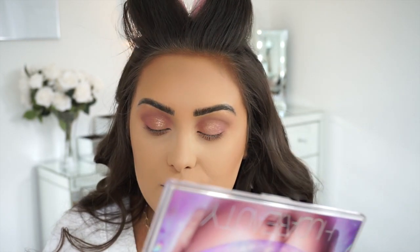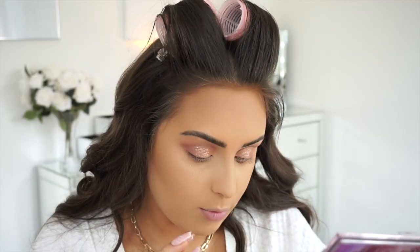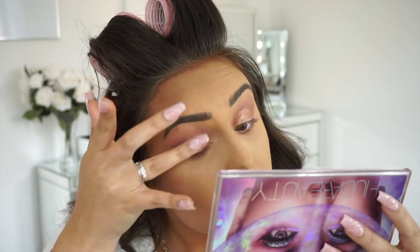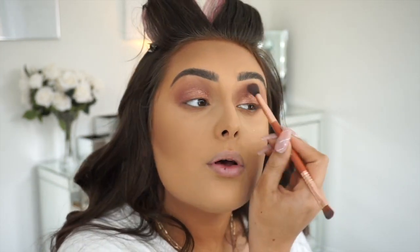And then I'm going to use the shade Gold Glitch as well over the top. I feel like whenever I use shimmers, I just mix all of them together. I always do that. And then I'm going to use the shade Supernova, which is more of a pink iridescent shade. And then I'm just going to grab this brush and just sort of blend it all.